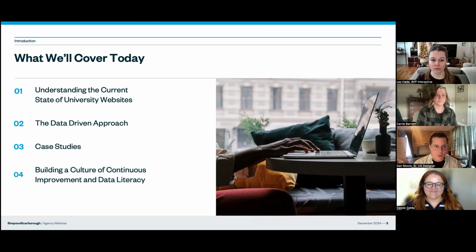Just a brief overview of what we're going to be getting into. First, we want to take a broad view at the current landscape of digital experiences in higher ed and how they're functioning and what we see. And then get into our data-driven approach, how we collect data, how we use that data to form insights and guide strategies and make decisions.